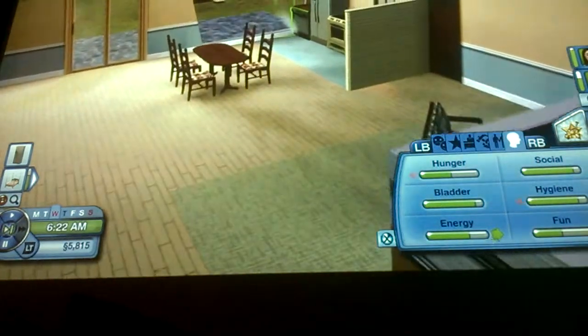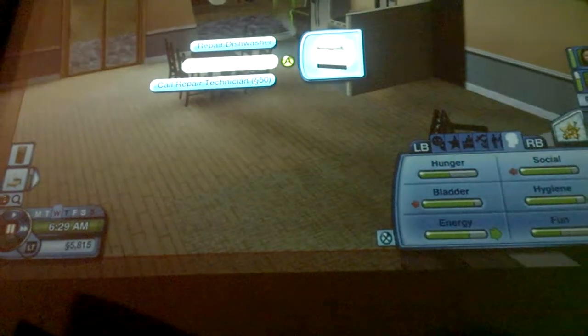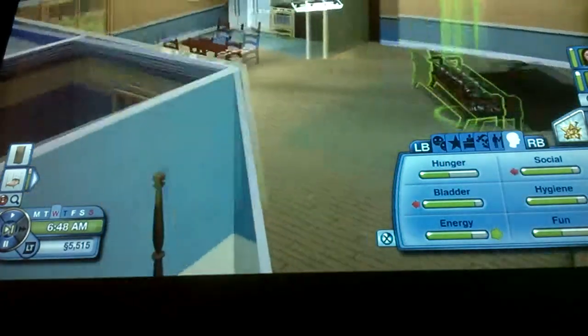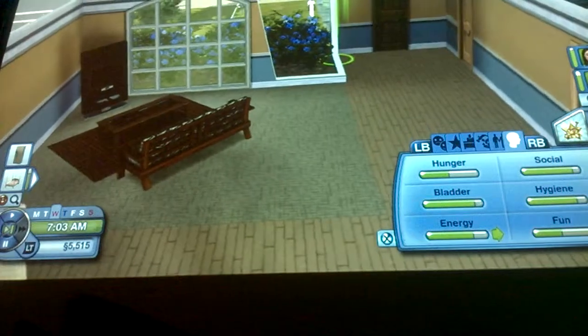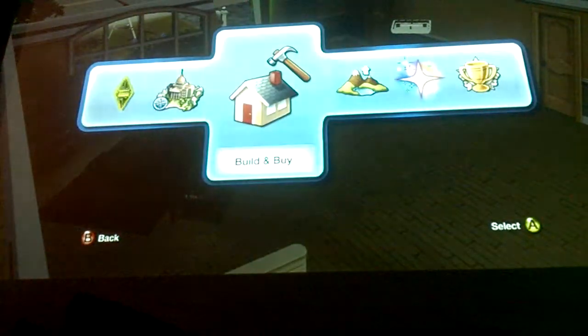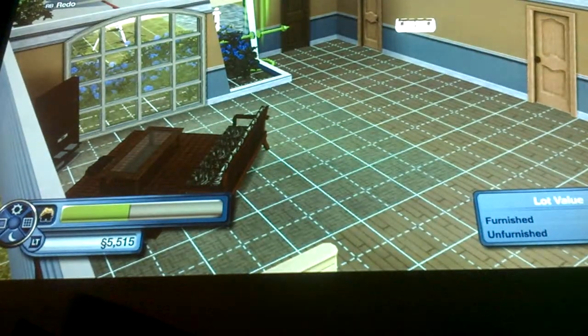Alright. First thing, after he sleeps, let's just go ahead and replace for 300. And have, well, first off, let's see how much our house is worth. Furnished is $19.